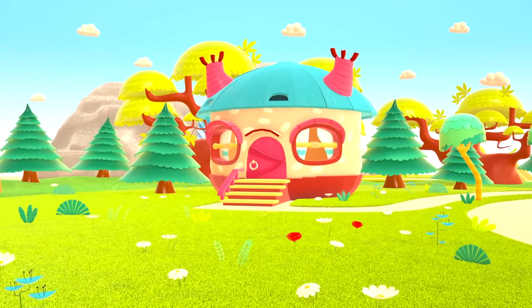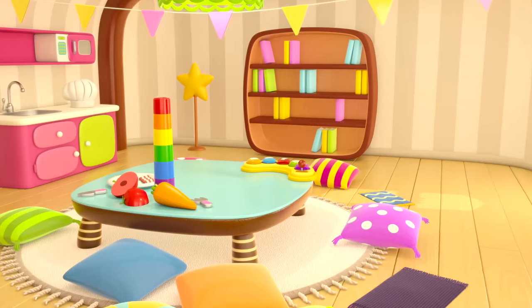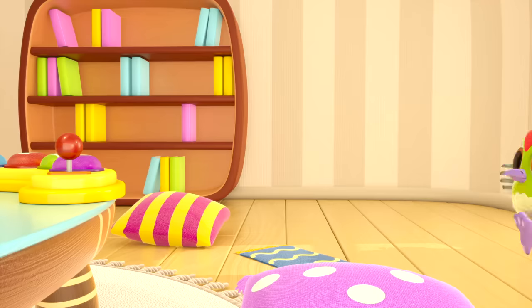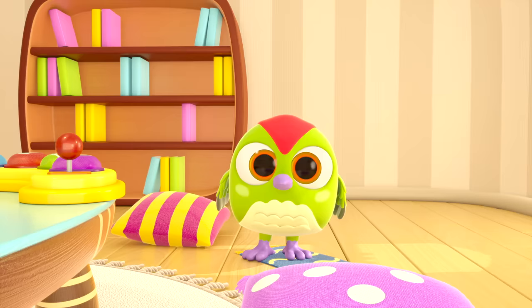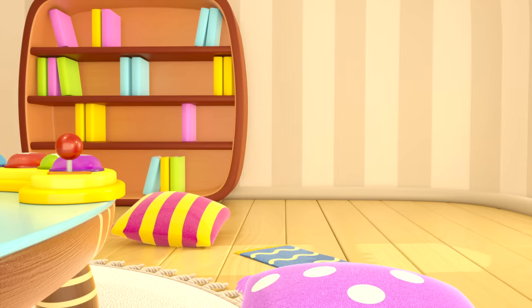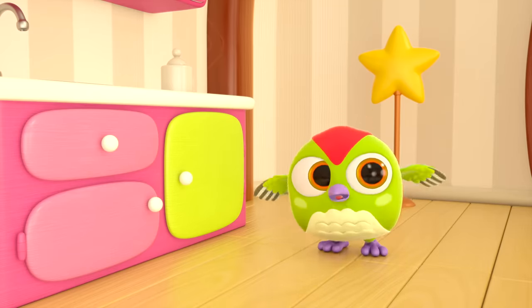This is Hop Hop the Owl's home. Peck Peck came to visit Hop Hop. He's waving his wing. Hi! Go find Hop Hop. He's hiding. Oh!